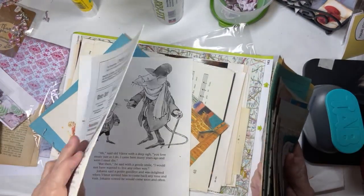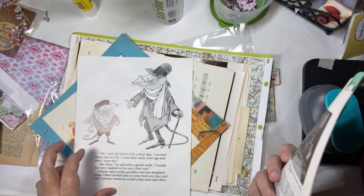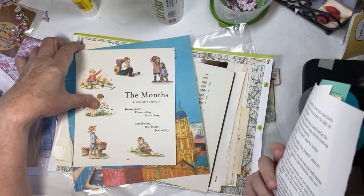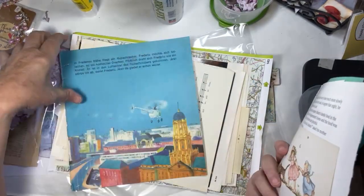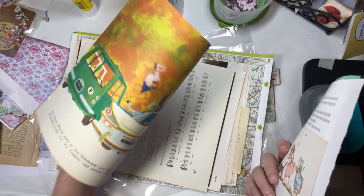Let's see what this one is here. Oh, cute. Now that's in English. So cute. Look at this. Oh, very, very cute. The colors in this are fantastic.